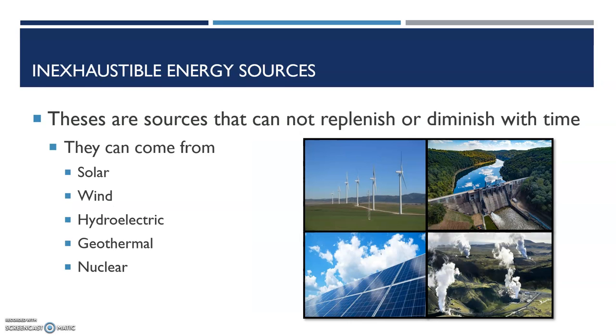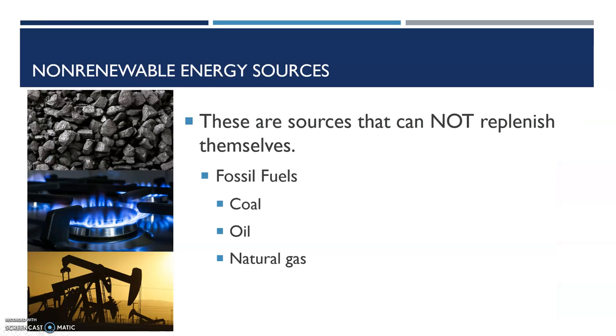Then there is the inexhaustible energy sources. This is probably a new one that you probably haven't heard about. They usually lump them in middle school in the renewable, but they're not renewable because they don't diminish. They don't need to renew, they just exist. Solar, wind, hydroelectric, geothermal, nuclear, these are not being replenished, but they also don't diminish over time. They're constant, forever. The sun's not going to replenish itself, it just is there. So we call this the inexhaustible energy sources.